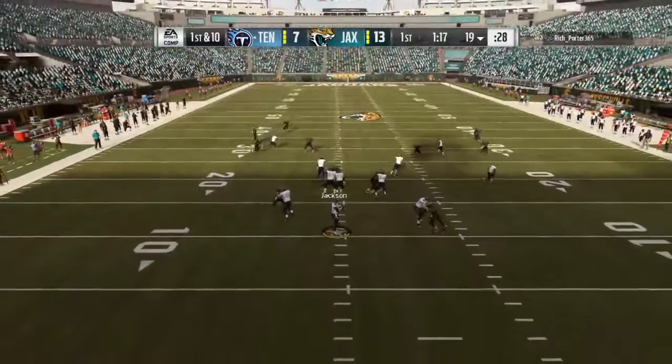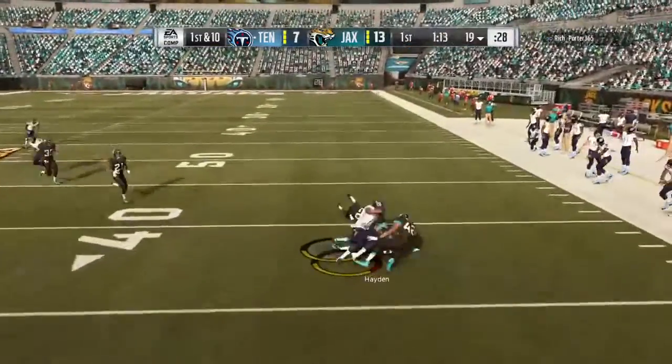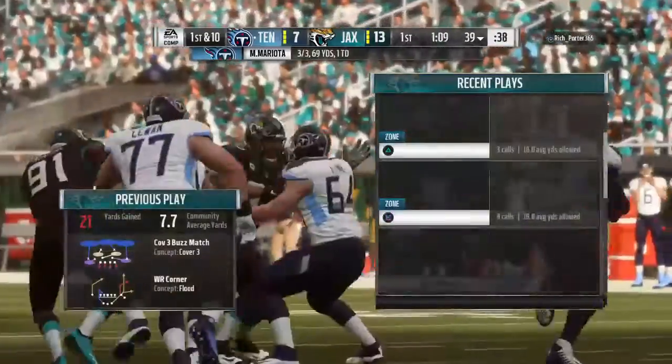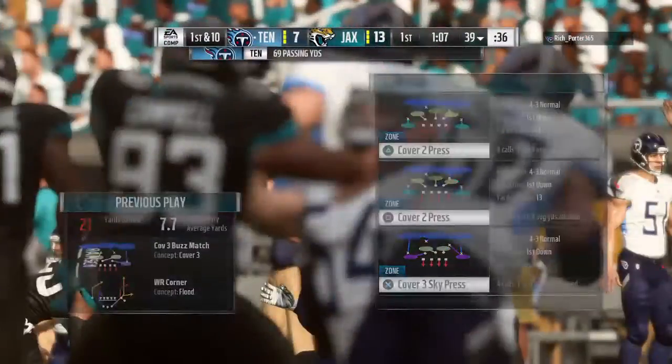You got to remember what you did wrong so you don't repeat it, but you can't dwell on it because then you will repeat it, and that's what you don't want to do. And he'll be taken down just shy of the 40. And a nice gain of 21 yards.